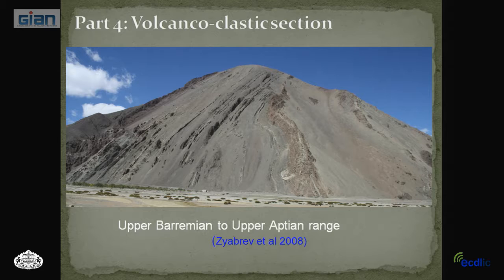Our studies show that these are typical MORs juxtaposed with the Khardung volcanics, and people have dated the Khardung volcanics and basically showed their affinity to be with supra-subduction zones. There is another interesting part of this ophiolite, that it is juxtaposed with volcaniclastic sediments.